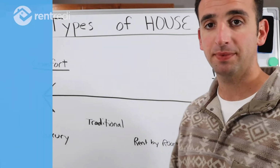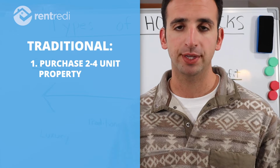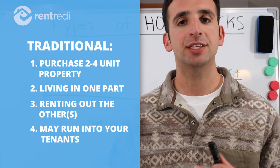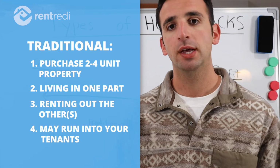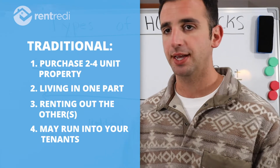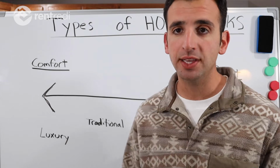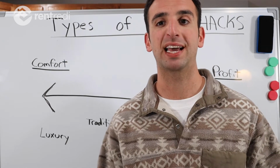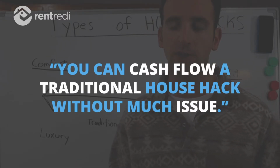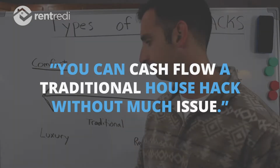Coming along the spectrum is the traditional, right? This is what you've heard of a million times. This is buying a 2, 3, or 4 unit property. You're living in one part and renting out the others. So you have your own unit. However, you may run into your tenants when you're going out to your car, taking out the trash, or you may even hear them if they're above or below you. But for the most part, you have your own space. And so this will cash flow you more than a luxury house hack. In Denver, at least, in some areas, like in the Midwest and in the cheaper markets, you can cash flow these without much issue. However, in the more expensive markets, you won't be able to cash flow these while living there. When you move out, then you're able to, by a little bit.